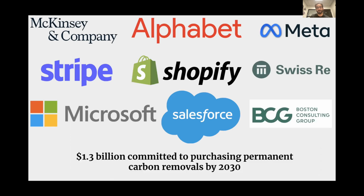There have been a number of other climate leaders that have committed to this. I'm so glad Microsoft is on the call today. Maybe that individual can speak to some of the fantastic work Microsoft is doing to pull their historical emissions out of the air. But just between Earth Day and the Davos Summit earlier this year, $1.3 billion was announced to purchasing these permanent removals through 2030.